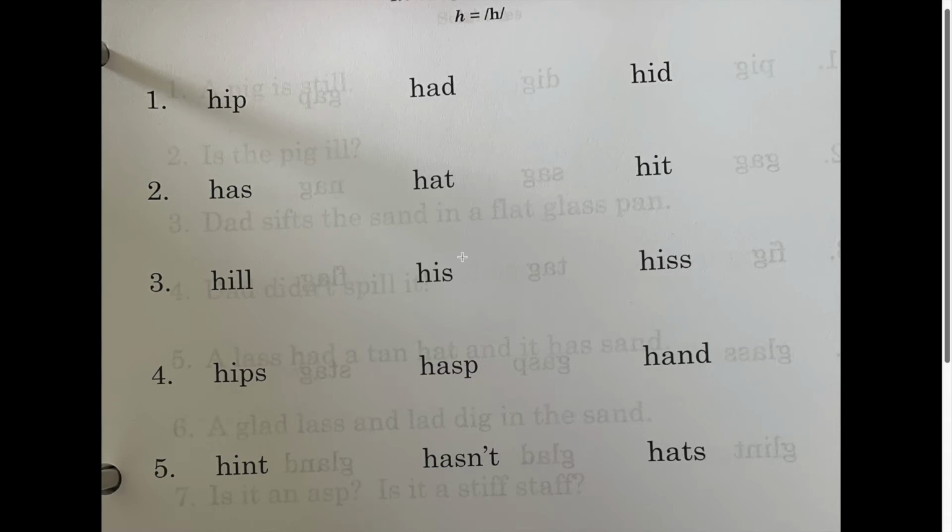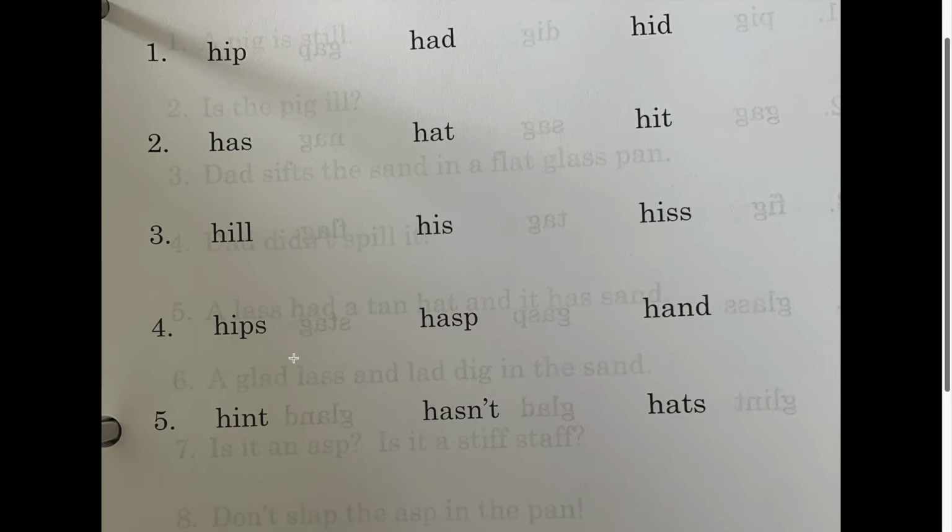Hit. Point to row 3 and look at all of the words. Think about the syllable type and vowel sound in each word. So I'm going to let you prepare all your words, and when I say read, you will read all 3 of these words together. So I'm going to give you a second. Prepare your words. Ready, read. Hill, his, hiss. Point to row 4 and look at all the words. Think about the syllable type and vowel sound in each word. Prepare all your words. Ready, read. Hips, hasp, hand. Point to row 5 and look at all the words. Think about the syllable type and vowel sound in each word. Prepare all the words. Ready, read. Hint, hasn't, hats.